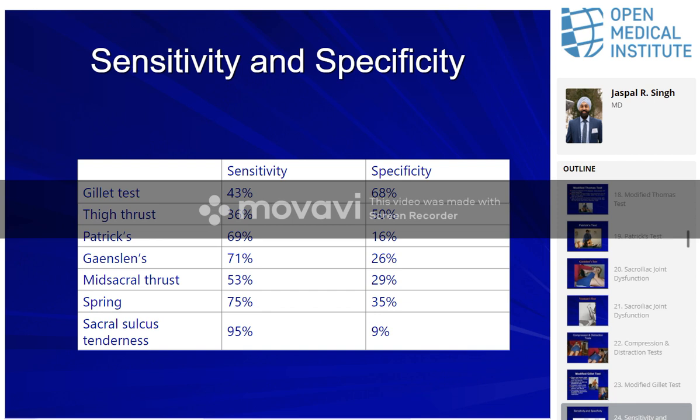Specificity is the opposite. Specificity is good at ruling things in, which none of these are good at. None of these are good at ruling things in. But the sacral sulcus test, if it's negative, you're unlikely to have sacroiliac joint pain. That makes sense to everyone? Sensitivity, specificity.